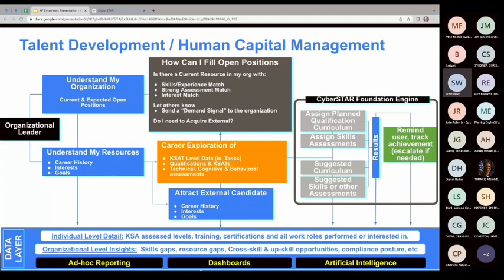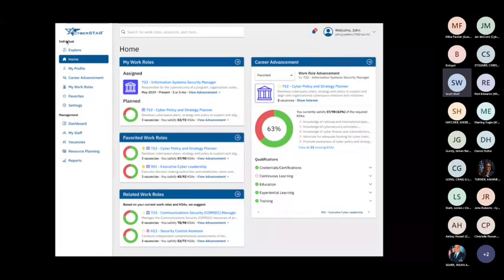So I can send a demand signal to the organization saying, hey, I'm interested in filling this position. I really don't have a plan to fill this position at this point. And from that, you can decide, hey, do I have to push this out externally to recruit somebody into this position? Do I want to train somebody into that position? Let's say it's a medium level position. Maybe I want to train one of my earlier career individuals into that position so that I can recruit into the early career position.